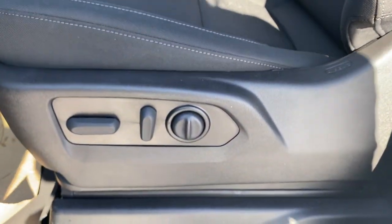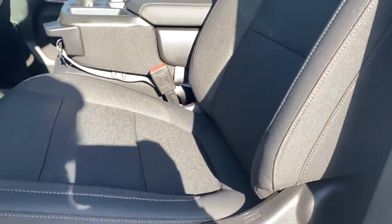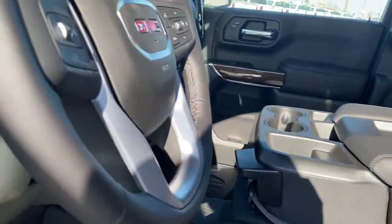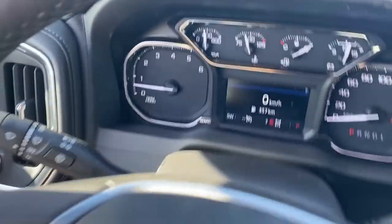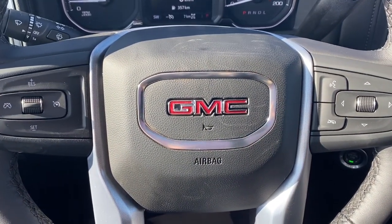floor, a power adjustable driver's seat with lumbar support, cloth interior, and that center console opens up into an additional seat. Next, I will hop in and we'll take a look at the leather-wrapped steering wheel.